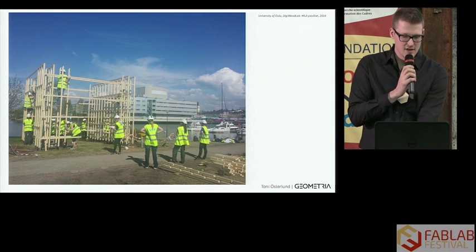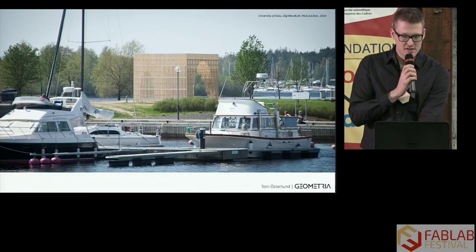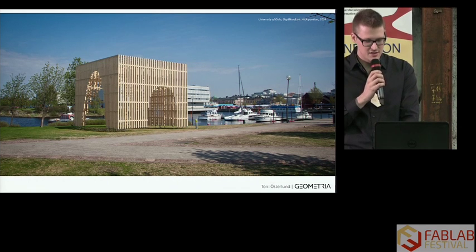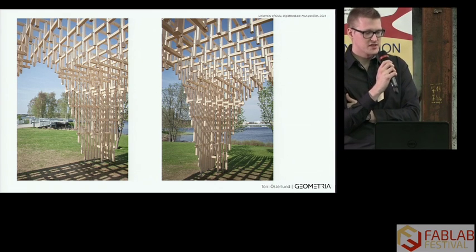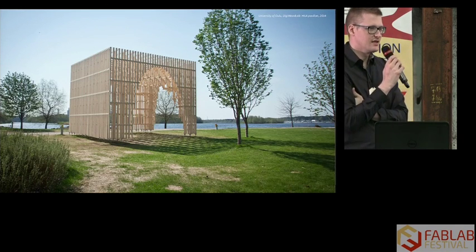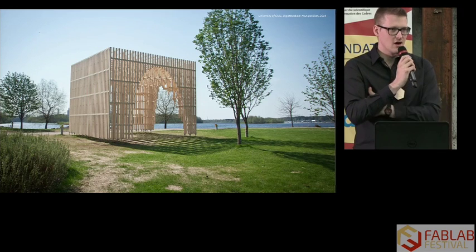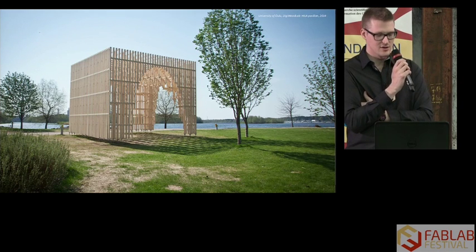We constructed the thing in 4 working days, and there it still lies. These pictures are from 2014, and it's still there. Nicely grayed now, but the structure itself is very lace-like within the pavilion. It creates these very nice lace-like shadows on the ground, and the outer shell is a little bit more dense for creating a little solidity in the object itself, and also to prevent climbing, because drunken students are a big issue in Finland also.